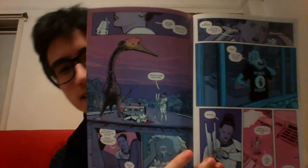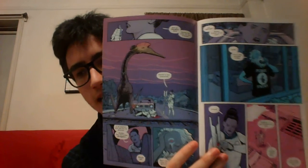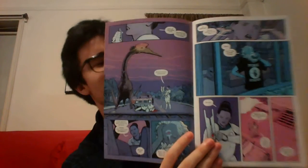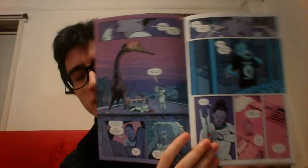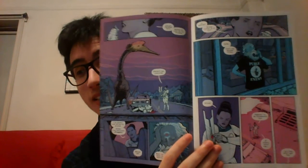I think I said last issue, it reminds me a lot of the slang in A Clockwork Orange, in that it's fictional. But it feels so real. This could be how people talk. It feels like a natural progression of the language. It's just really cool. It's like a mix of Cockney, a bit of like American slang. It's really, really neat. Loving the language of this book.